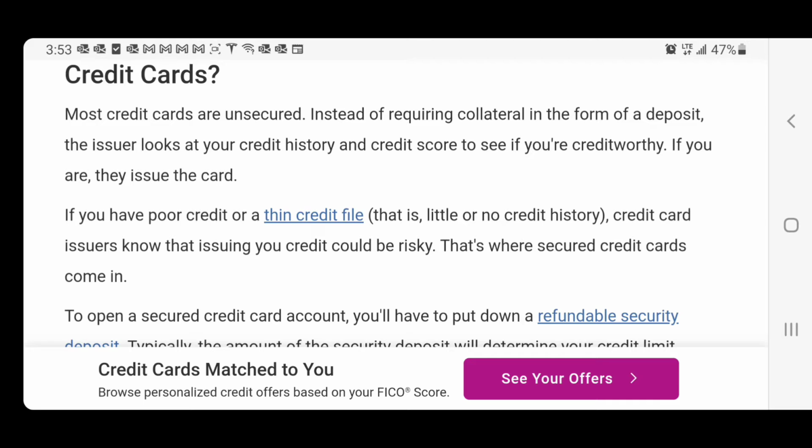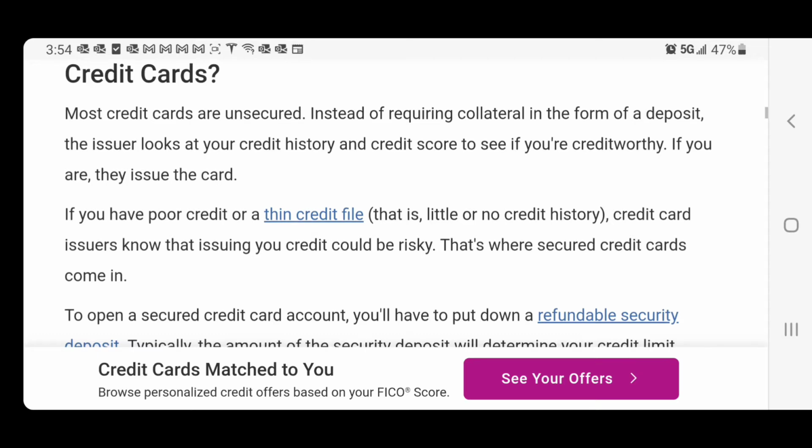A secure credit card is one of the best ways to do it, because you just put down a deposit of money that acts as collateral. They trust you now and they'll issue you a credit card. And as long as you pay on time, now you build good credit history, and now you can actually get an unsecured credit card that doesn't require collateral. This is one of the best and first steps to do this, actually.